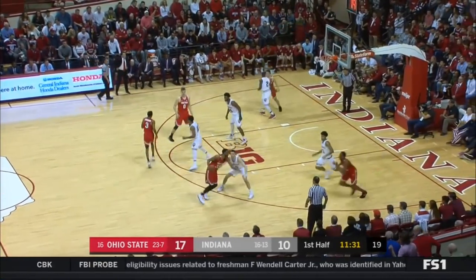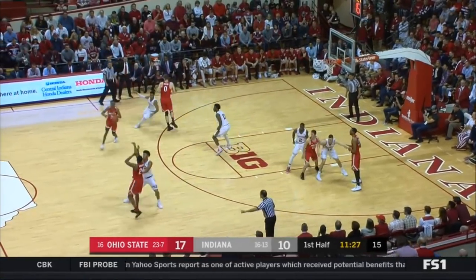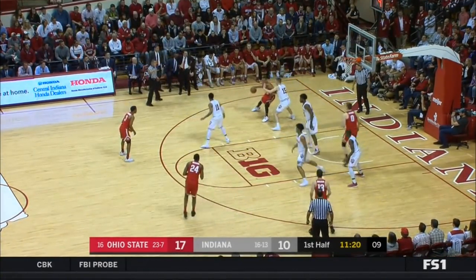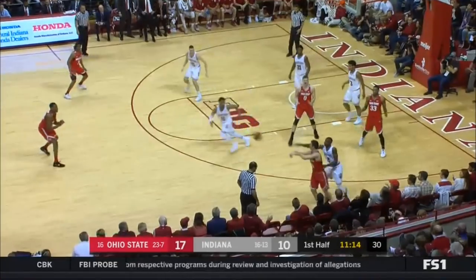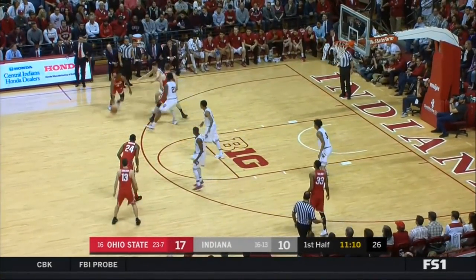And just going back to the player of the year in the Big Ten, the candidacy, you've got to have more than one dimension. It's not enough to be one of the top scorers if you're not a top rebounder or a high field goal percentage or a top assist person. You've got to be more dimensional. Micah Potter can't finish the dunk. Doncic winds up with it, and the ball remains with the Buckeyes.